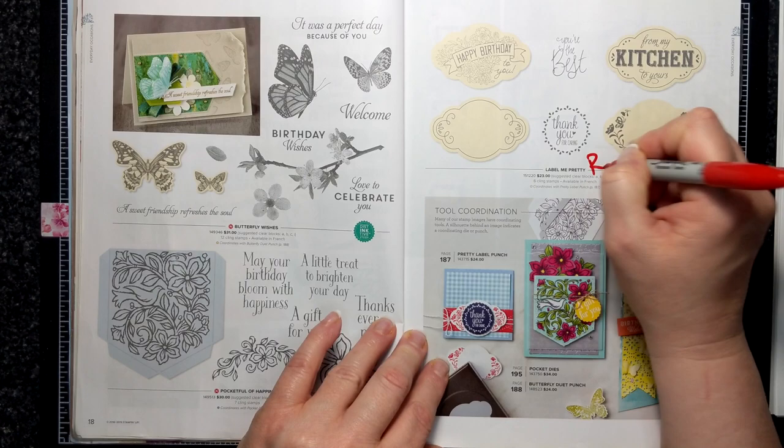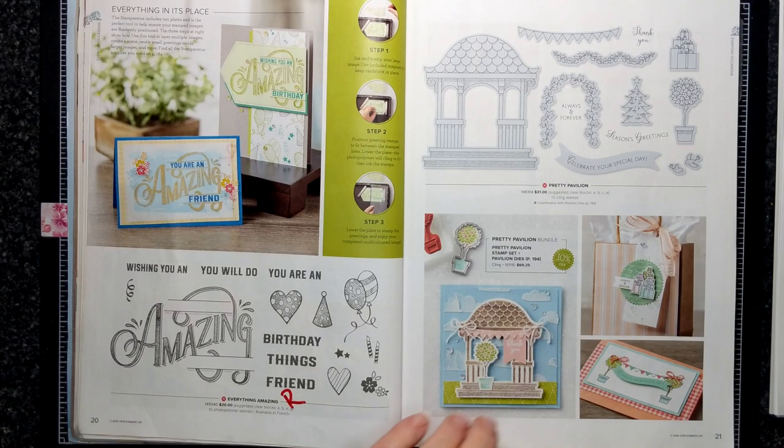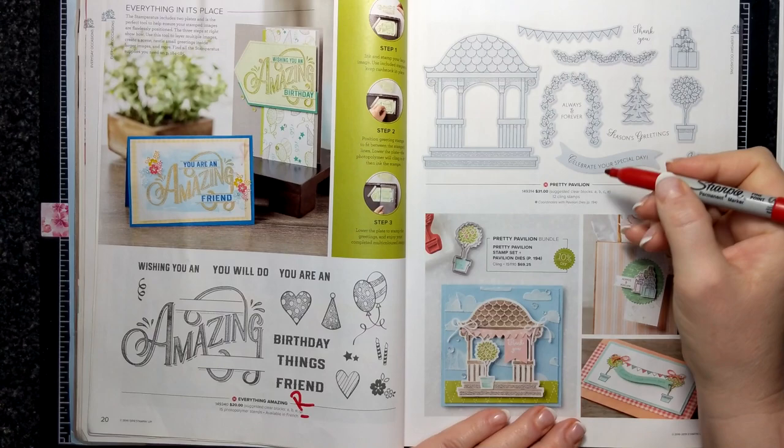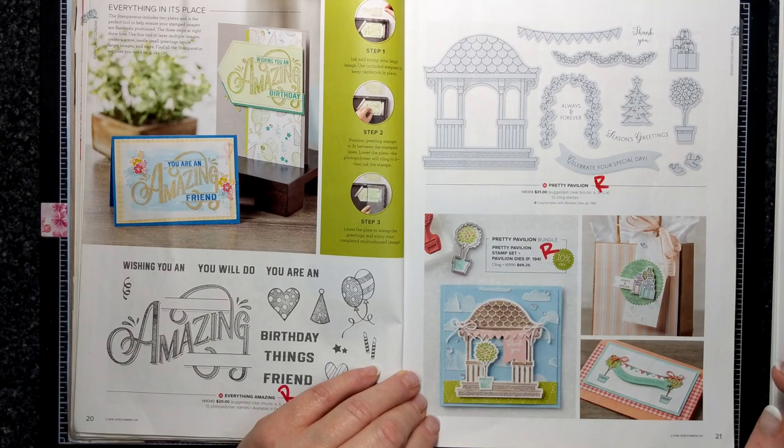On page 20, the Everything Amazing is retiring. Oh, I just got that stamp set, poop. And of course, the French version as well. Pretty Pavilion, the bundle here. The bundle is retiring. And the stamp set is retiring. I wonder if they'll keep the dies.